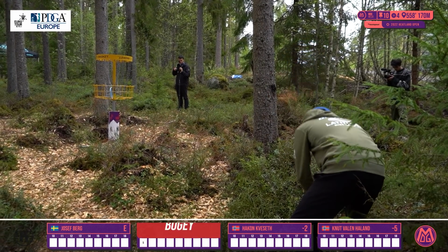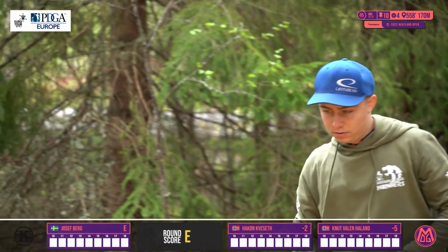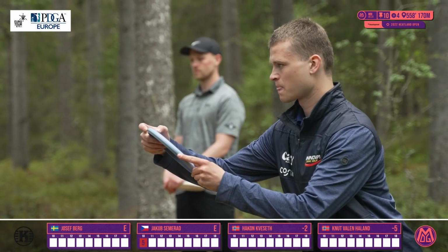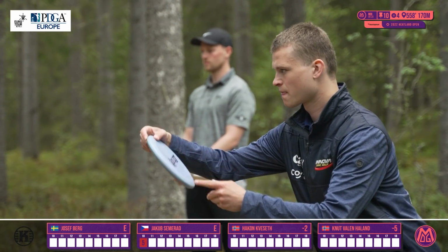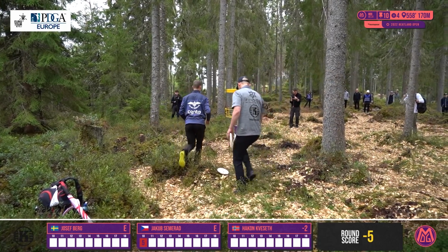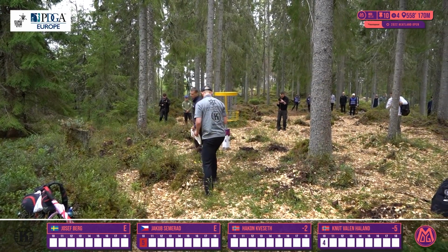Yeah, from this camera angle, it looked a little shorter, but like you said, that's several paces away. And Jakub able to capitalize for that bogey, unfortunately. But stop the bleeding, move on to the next hole. Get yourself back under par.